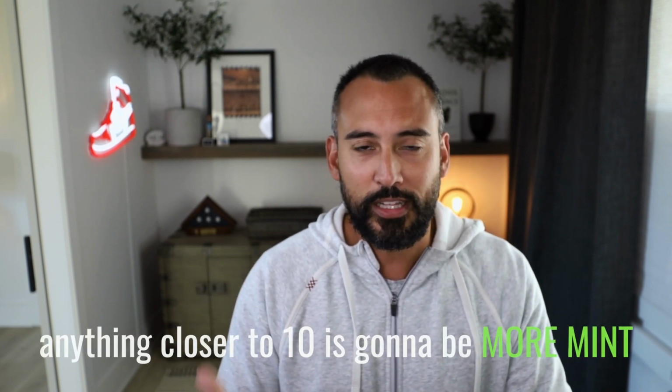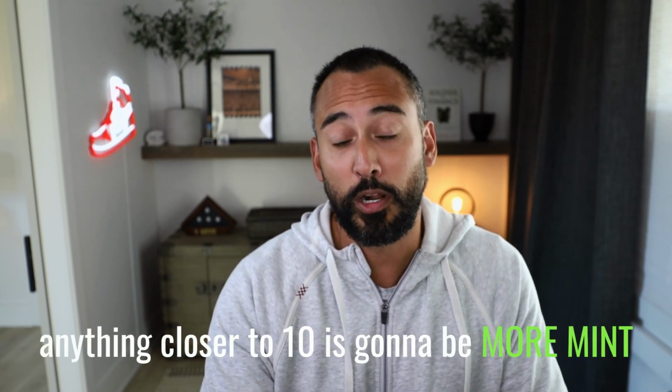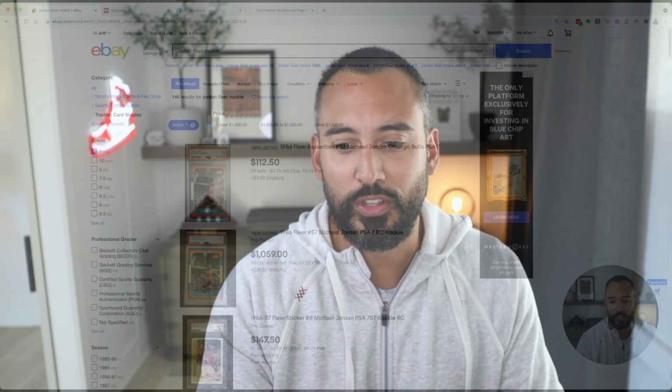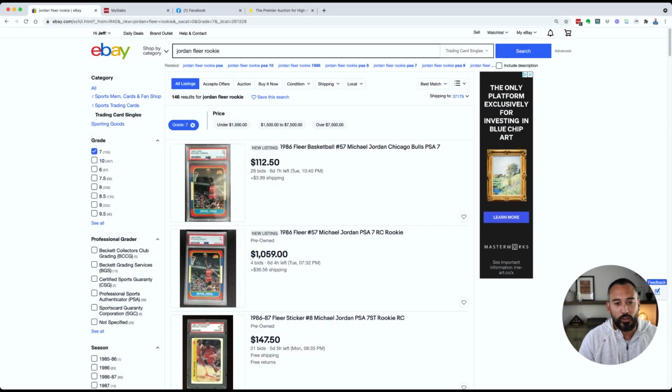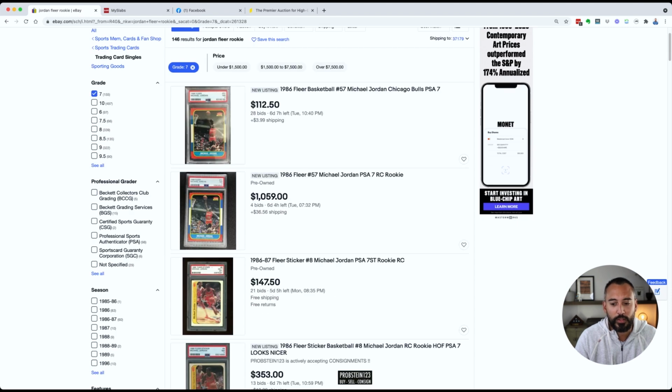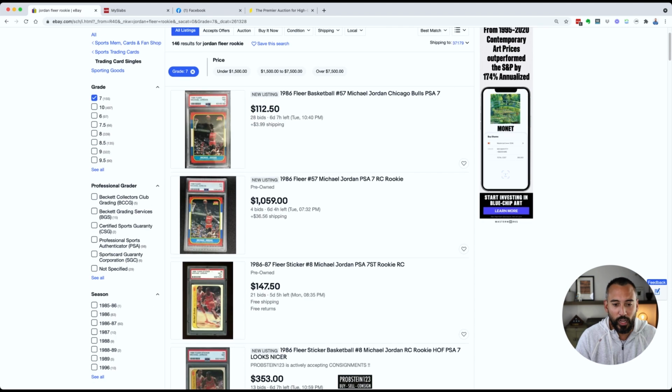But basically, a quick reference is anything that is a PSA 10 or a BGS 9.5 or 10, anything closer to 10 is going to be more mint. So anything at a 5 is right in the middle, just to give you some perspective on the differences there. So for somebody that's starting off, the Jordan rookie that I have right now is a PSA 7, to put in perspective. So all right, here we're looking at some different options.